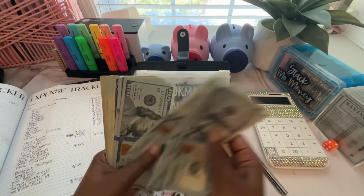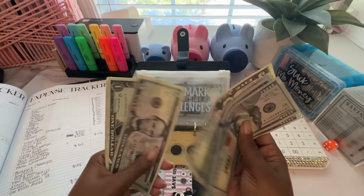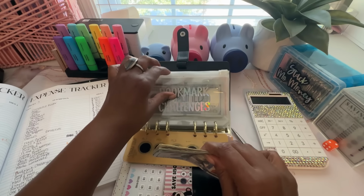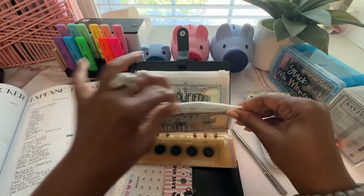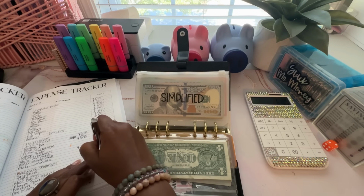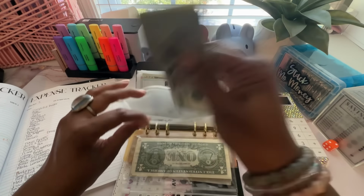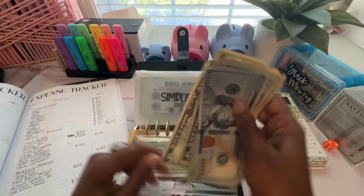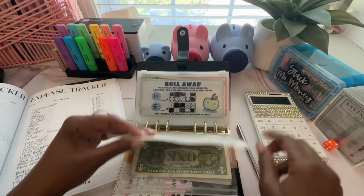There's 1, 2, 3, 4, 5, 6, 50, 70, 90, 710, 730, 40, 50, 55, 60, 65, 66, 67, 68, 69. $769 in the bookmark challenges. Let's go. That means we could get to $1,500 by the end of the year. All right, the simplified challenge, where things are just simple: 1, 20, 40, 60, 82, 220, 30, 40, 45, 50. $250 in the simplified challenge. This challenge will save you $3,000 when you're done with it, but so far we have $250.